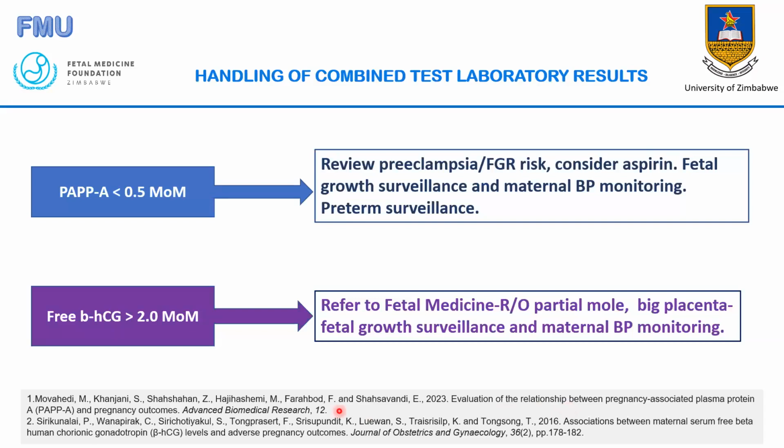So in terms of screening for aneuploidy, this is the update which I wanted you to know. That we can now do the screening for aneuploidy, the complete screening, including the ordering of PAPA and free beta HCG, and we can get results within 24 to 48 hours. And Medicity are doing this test, a local laboratory, which is a great improvement.